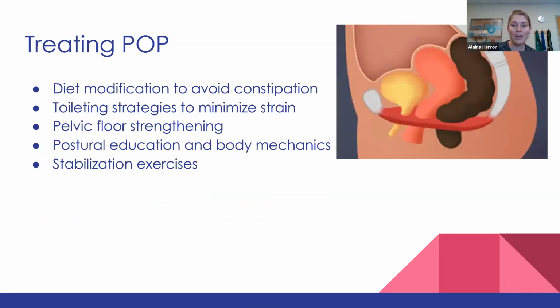Next, please. All right, so treating this then, we'll talk a little bit about constipation and toileting strategies in the next couple of slides, but that can be a big piece to cause pelvic organ prolapse. So that's one of the things that we want to make sure that we are addressing, as well as pelvic floor strengthening, postural education and body mechanics, and then stabilization exercises.